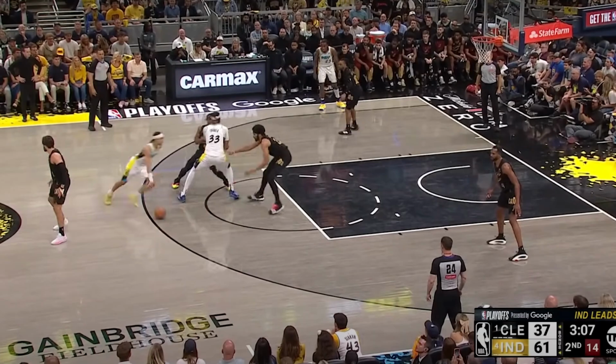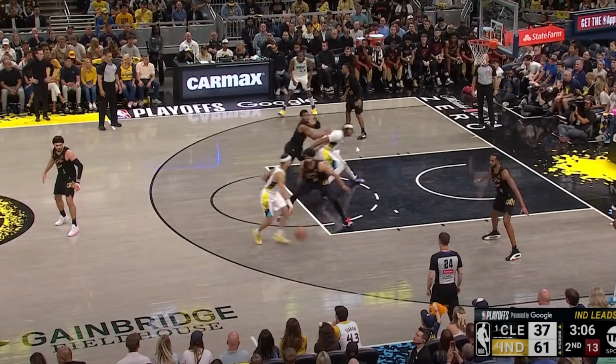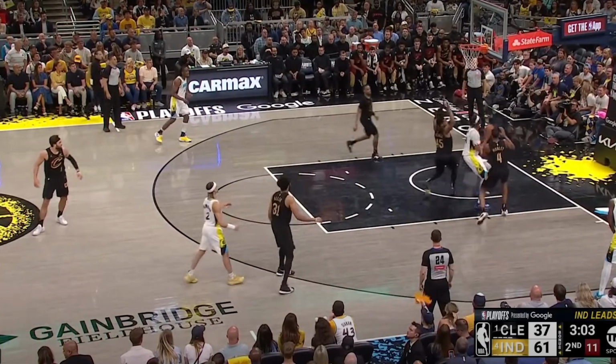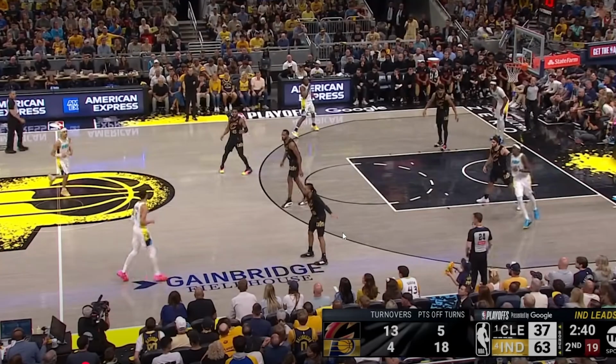Kind of like a handoff, not really, but he's basically getting in between these guys. Allen, of course, because he's the switch, has to take Nembhard, which creates a huge size mismatch. And at this point, Myles is just entirely sealing off Donovan Mitchell. All Andrew Nembhard's got to do is make a good pass, good seal, good finish. I mean, damn.